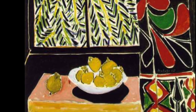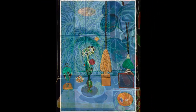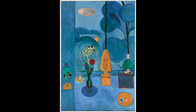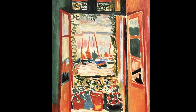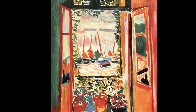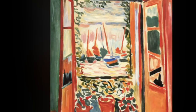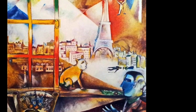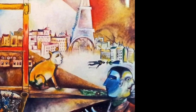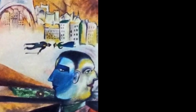Many artists have shared my fascination with windows and still life objects, like the brilliant colors and playful forms and patterns of the French artist Henri Matisse. His different painting styles invite the viewer to experience the changing world inside and outside a window. And the fantastic and multicolored view of Paris by the Jewish-Russian artist Marc Chagall overflows with small surprises.